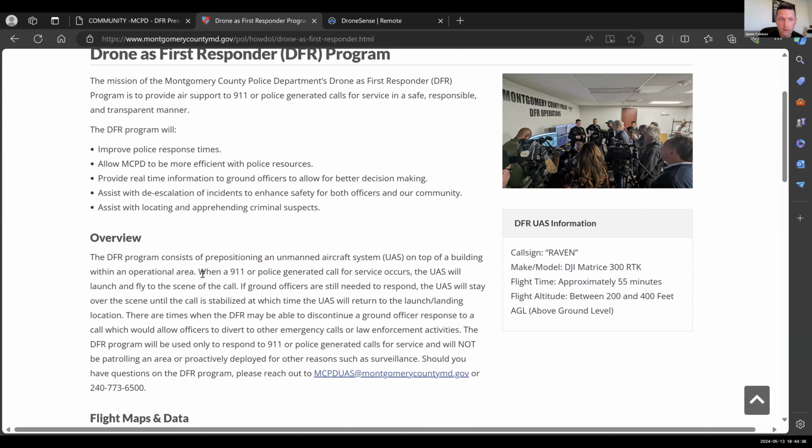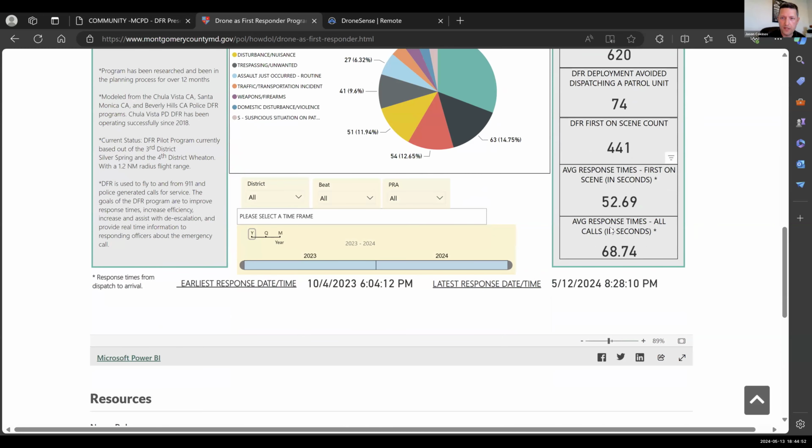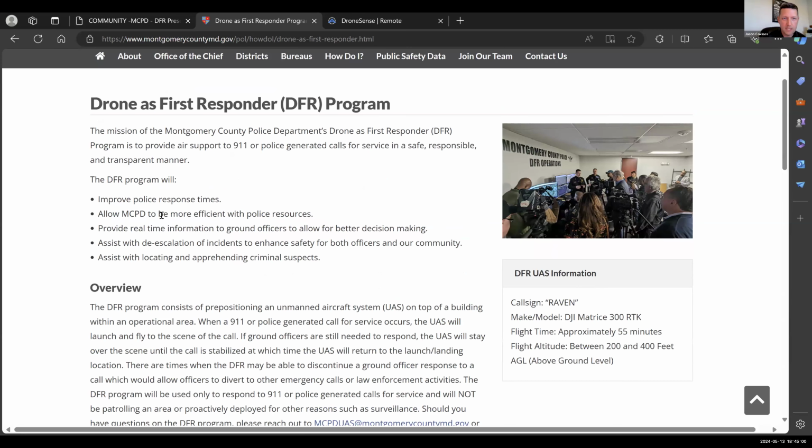Thus far, we officially started this pilot in November, and we are seeing improved police response times. You'll see on the dashboard that we are seeing average response times of between 52 and 68 seconds, so around a minute, of getting on scene of an emergency, allowing MCPD to be more efficient with our resources.